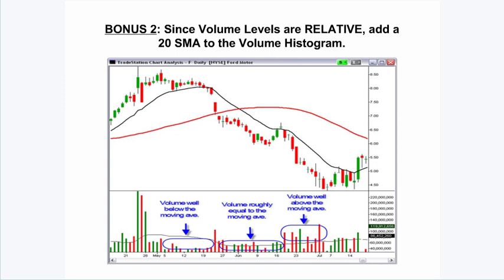Since volume is not an indicator, since volume is just statistics, just the numbers, it can be a little confusing to determine what is high volume, what's low volume, and what's average volume, because all the bars are just relative to each other. So I put a 20-period simple moving average on top of the volume histogram.